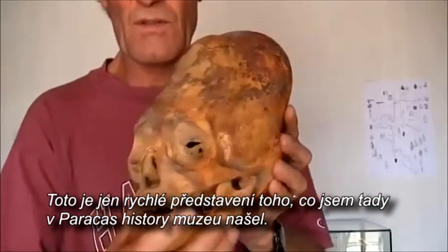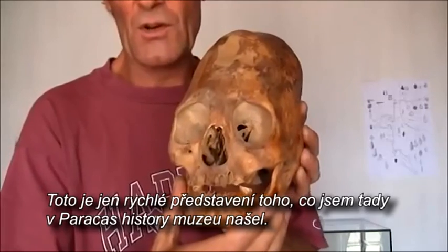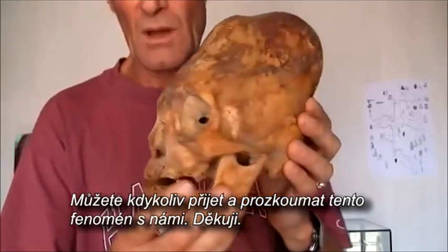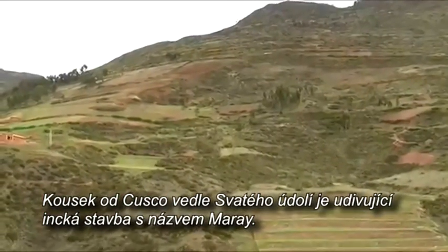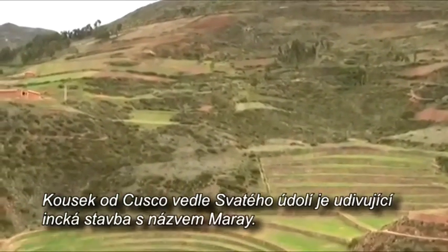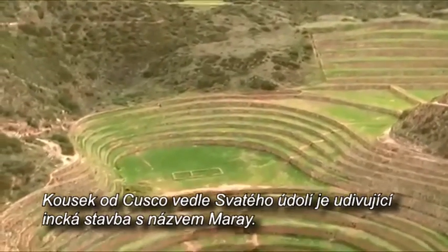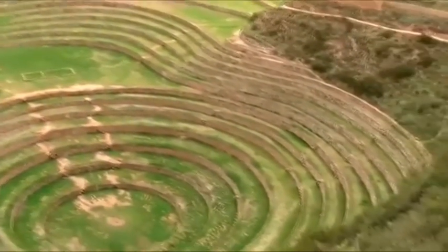So this is just a brief introduction to what I wish to show you here at the Paracas History Museum, and feel free to come at any time and explore this phenomenon with us. Thank you. So outside of Cusco and above the Sacred Valley is this astonishing Inca accomplishment called Moray.